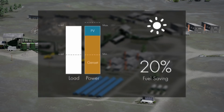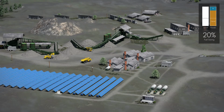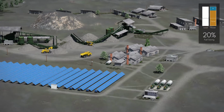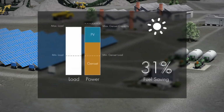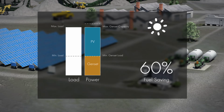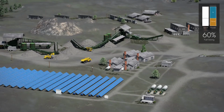In order to achieve a higher share of photovoltaics and increase fuel savings, smart communication between the gensets and the photovoltaic system is required. That's why SMA developed the fuel-safe solution. The smart integration of photovoltaics into large-scale diesel systems enables up to 60% PV penetration with maximum grid stability. The SMA fuel-safe solution automatically synchronizes the PV system with the diesel grid.